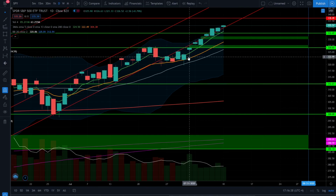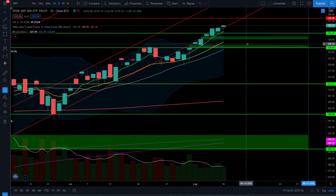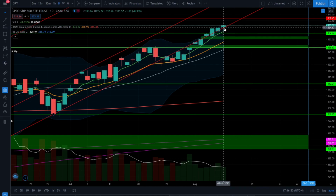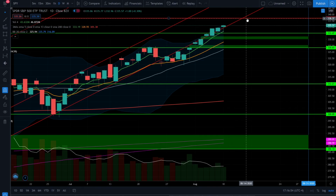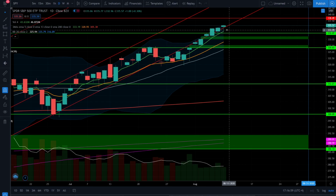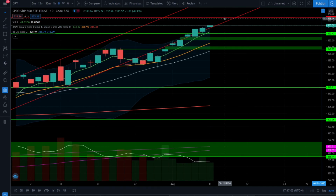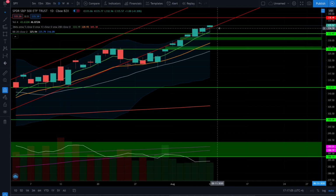Now with the market going up 7 days in a row with consecutive gains, the S&P 500 is starting to look a little overbought, so I would not be surprised to see a day or two of red before we finally come up and test this previous all-time high. Now that doesn't mean we have to have a small pullback before coming up to this $338 level, but it's becoming increasingly likely as the markets become more overbought. They're more susceptible to a sell-off.